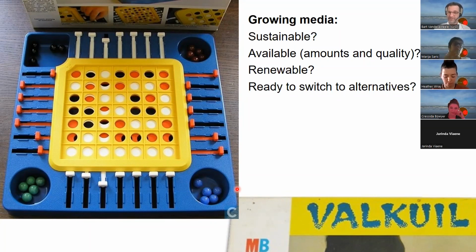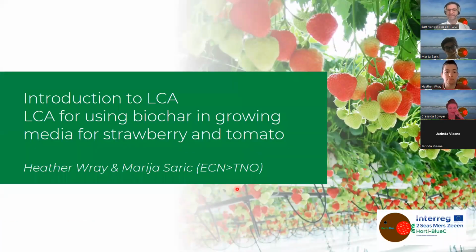And very important is, of course, that growers should be able to switch to alternatives in a very short period of time. So we should be ready to use these alternatives, whatever happens in the coming months or years. We should have alternatives that work already. So this was the introduction, and we will now move to the LCA results that will be presented by TNO.